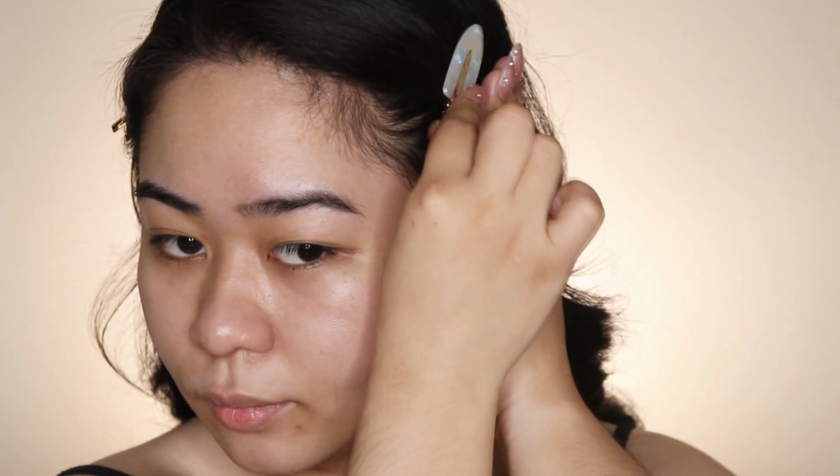So I'm going to start off with a bare skin. As you guys can see, this is how my skin looks up close. I have a lot of dark spots and discoloration all across my face. Before I get started, I will be pushing my hair back using a seamless hair clip.